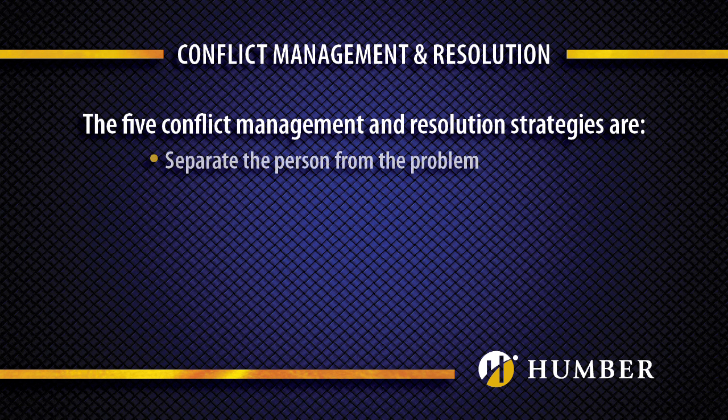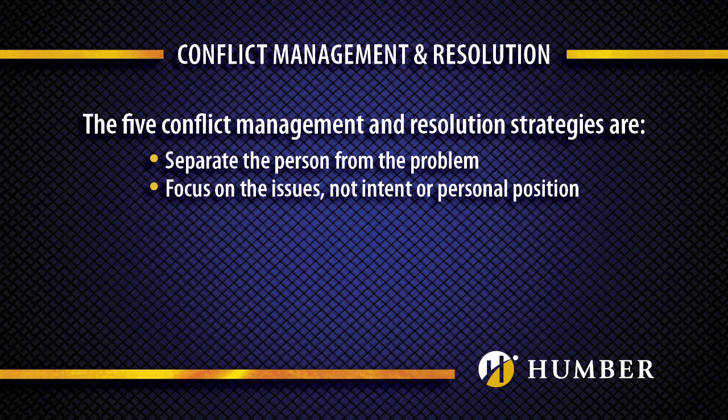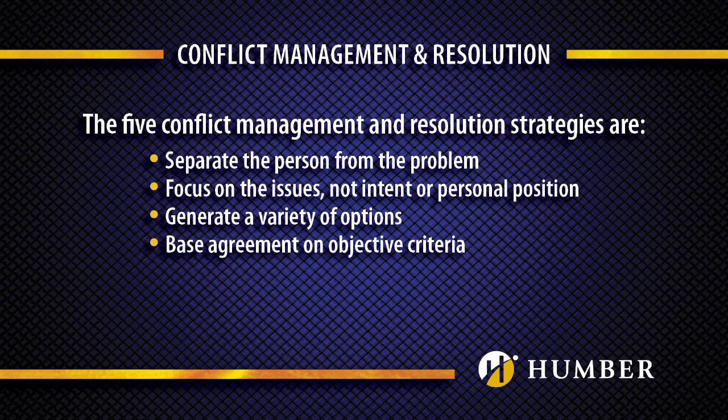Remember, for the best success at conflict management and resolution, use the 5 conflict management and resolution strategies. Separate the person from the problem. Focus on the issues, not intent or personal position. Generate a variety of options. Base agreement on objective criteria. And prepare for failure before it happens.